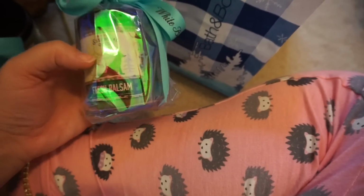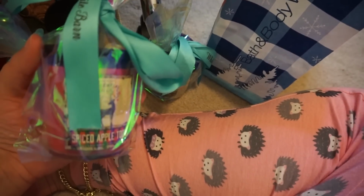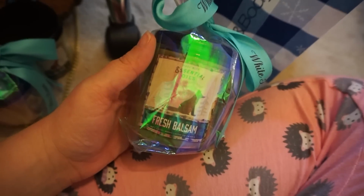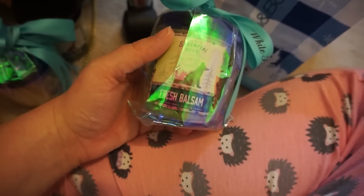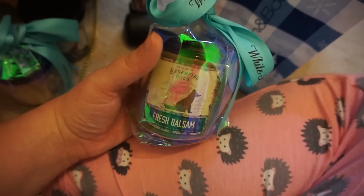And then I got another Fresh Balsam in the wrap and another Spiced Apple Toddy in the wrap. These will be early Christmas presents for my mom. I just thought that would be adorable and get a couple small things out of the way. I like to just kind of pick up things when I see them, and then I'll probably do one big Christmas shopping trip. But those are my little candles. So I spent about 25 bucks. But I got a few staples for me and a couple for my mom.